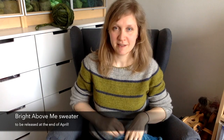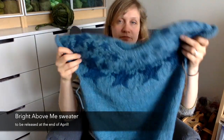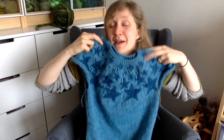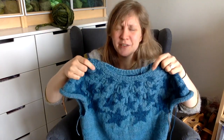First of all, let me pull this up. I recently showed some photos of this sweater on Instagram. It's called Bright Above Me, and it's currently in testing. Well, the test ends today, so it will be live, I hope, during the next week or so. I'm knitting this because I wanted a version in light blue and blue. I was dreaming about this while I was knitting the other one in the black and yellow. The thing is, when I'm knitting patterns, I always change something. So even though this is knitted by my own pattern, I'm still changing stuff, which is annoying, but well, yeah.